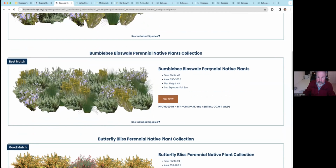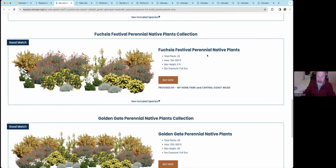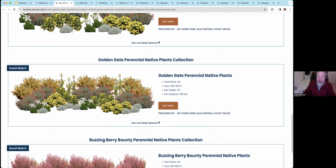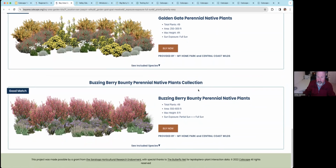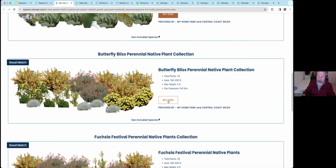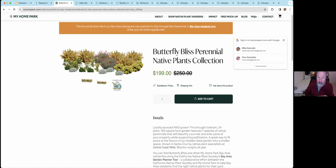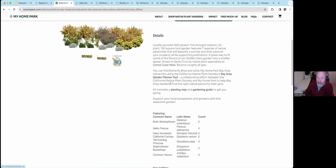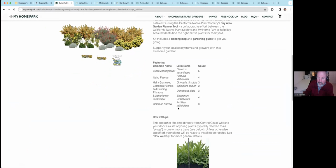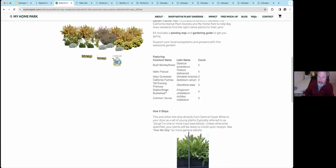Here's a Bumblebee Bioswale perennial native plants, the Butterfly Bliss perennial native plant collection, the Fuchsia Festival perennial native plants, Golden Gate perennial native plants, Buzzing Berry County perennial native plants. And so what you do is you go and you hit. I'm only going to go so far as to show you this, but it just says 199. It's a little on sale. And you get these are the plants that they're going to send you, how it ships, and things like that. So that's interesting.